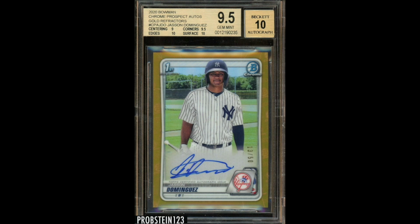X-fractor autos are a thing that came out in the early 2000s, almost right away. I believe it was 2002 along with gold, but X-fractor autos came out, and they've been numbered to 225 and 250, and I believe even 275. They disappeared. I was going to look this up. I think it was maybe 2009, 2010, something like that. They stopped making X-fractor autos, but they were there. They were an original with refractor and gold. So gold is one of the original colors, numbered to 50.